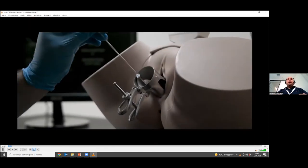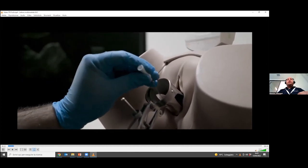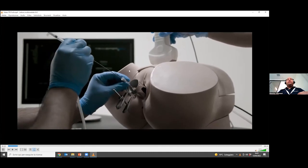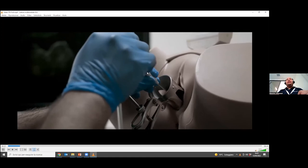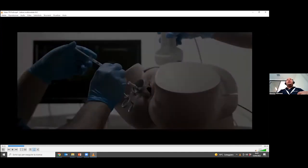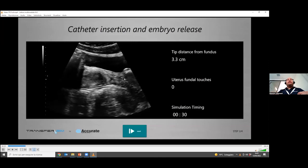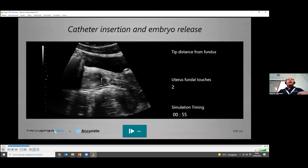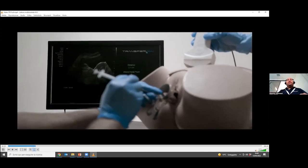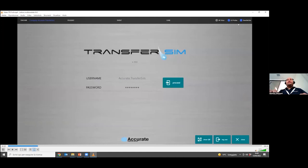So as you can see, also in this video, we use a real device. So we use a real catheter, a real ultrasound probe, and a real inner and outer catheter. We go inside the birth canal and we inject the embryo. So as you can see, you have the ultrasound image, the catheter that goes inside, and the embryo that has been injected in this case inside the uterus. Then you can retract the catheter, like in real life, and you finish your session.